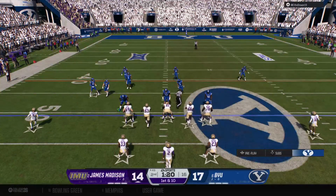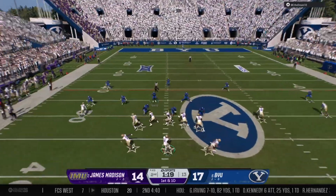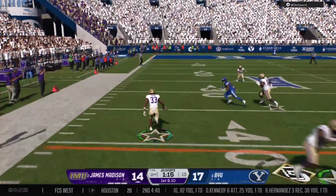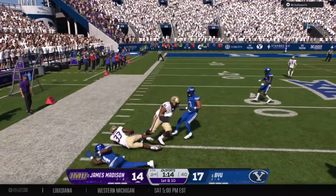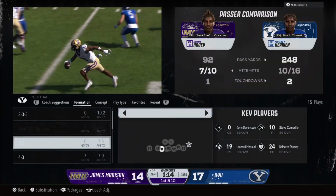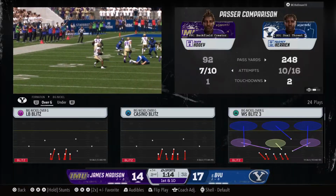So first play of the drive coming here. They'll start at their own 49. 1st down, looking to throw the football. And they get the completion. They make the tackle, but that's a solid gain. Moves the ball to the 34. Defense kind of lost the running back here. Makes a nice catch and gets the 1st down in the process.